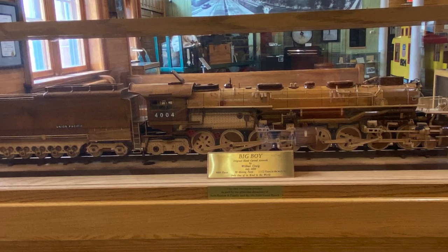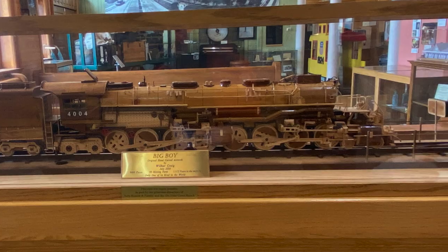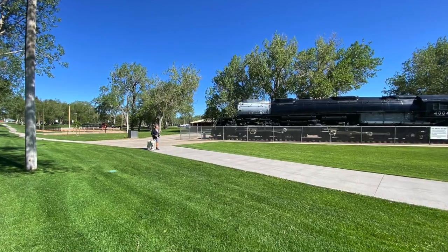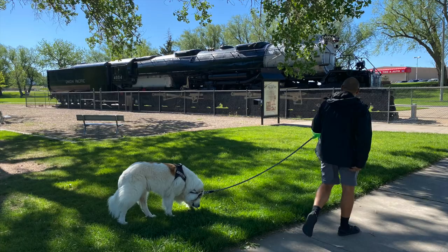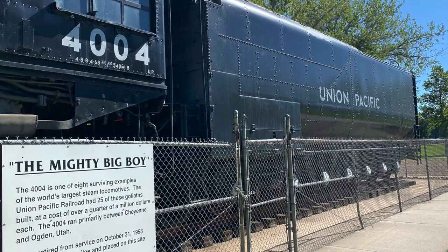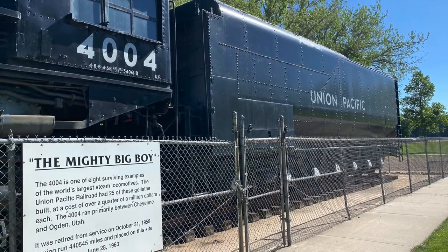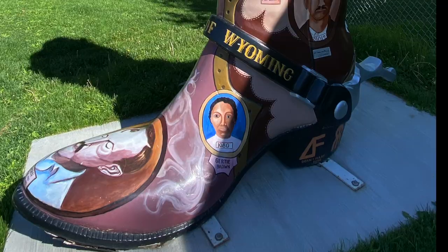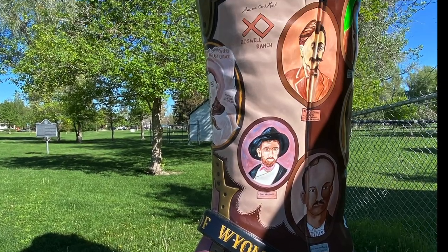And this is a hand-carved replica of the world's largest steam locomotive, the Big Boy 4004. Coincidentally, we found the real thing when we were walking Abraham in Holiday Park, one of the only eight remaining in the United States. And during our walk, we stumbled upon a random hand-painted cowboy boot.